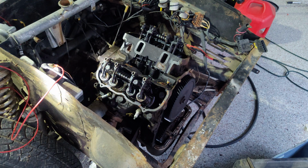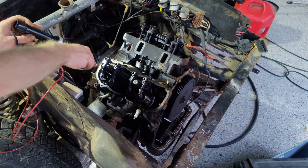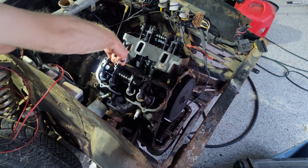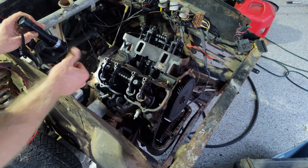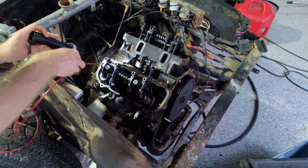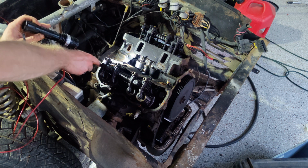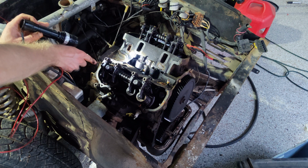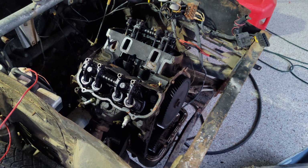Oh, that did it. Okay, now we're on the valve. That's what I was hoping for. How easy will it be to get that out? I might just have to do that. I'm all gross now. Great. Well, that sucks. Suppose it's not coming out. Damn it.